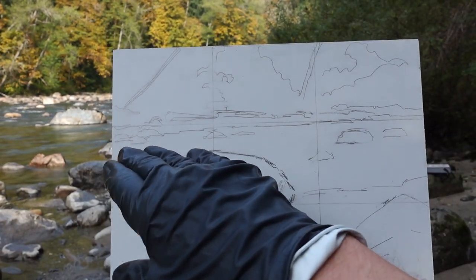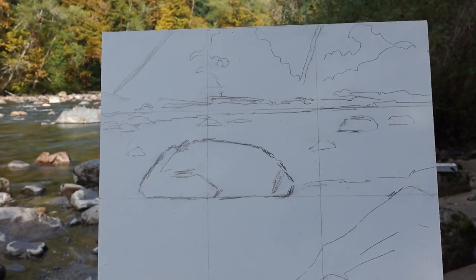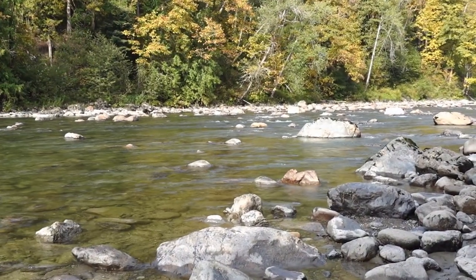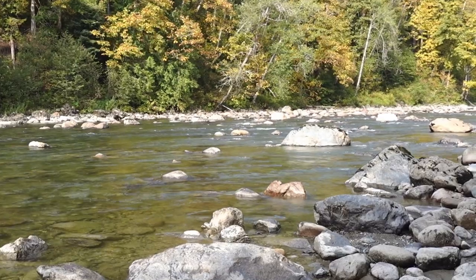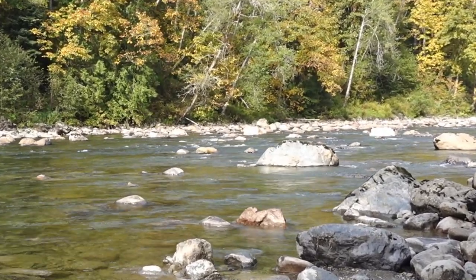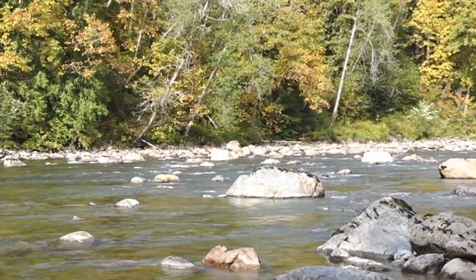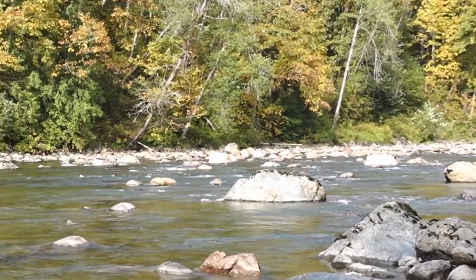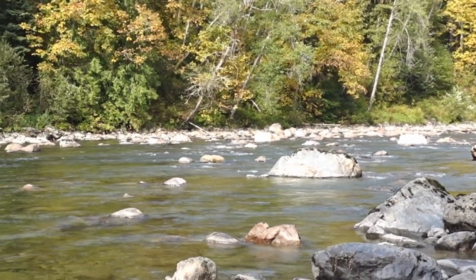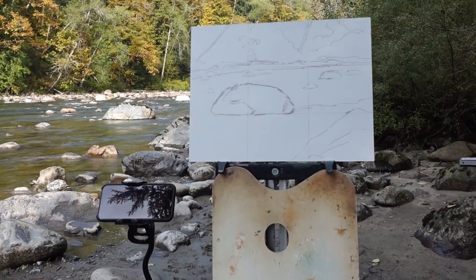I've got the riverbank in the background, and I really want to keep that loose. I want to just kind of hint at the foliage. If I look at that boulder, which is going to be the center of interest, and soften my eyes, then that background bank becomes kind of a middle dark green with some orange highlights, not much detail. So I'm going to try to accomplish that in this painting. We'll see how it goes.